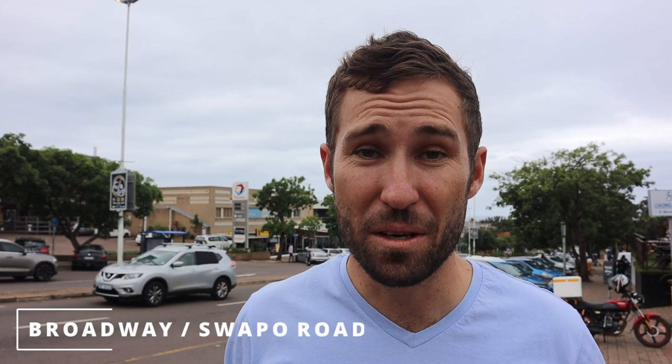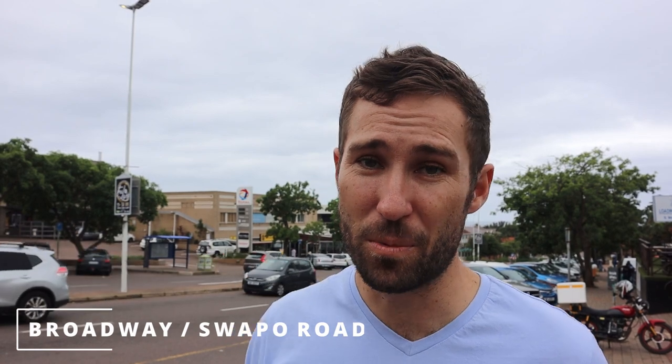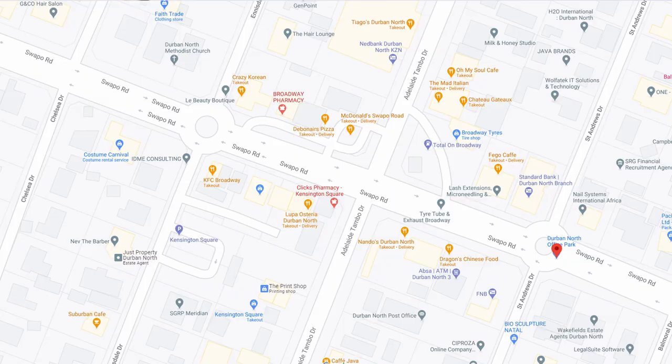In Durban North, there's actually a few roads full of restaurants. We are in one of them right now. It used to be called Broadway, Swapo Road. There was a lot of restaurants going up this road. You can choose between many different places to have food. This is one of the other streets in Durban North filled with restaurants.